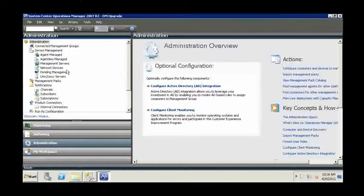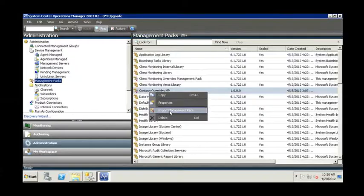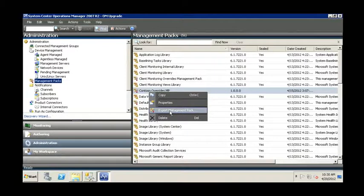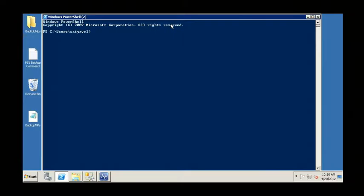The way to do it in the UI, in order to back up your unsealed MPs, is that for each of your unsealed MPs you'll have to right-click and export these management packs. If you think about this, if you have about 20 or 30 unsealed MPs and they get modified every day, I don't think you want to use the UI for this. So I wrote a little PowerShell script. This is an update to the PowerShell script that one of my friends, Boris, had written a while ago.